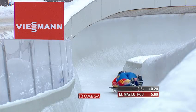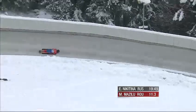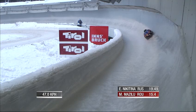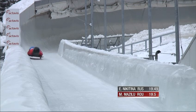6 athletes today are not going to get a second run, and at this point in the race, these are the athletes who are fighting tooth and nail, literally, to stay in that top 20 to get a second heat, because that's what's important, is to try to get the most out of your day and do 2 runs.